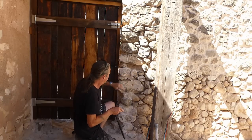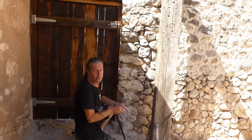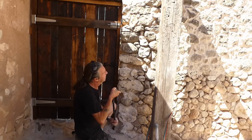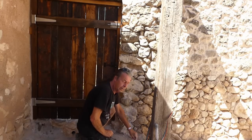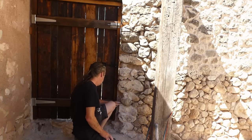When it gets into the shade a bit more, I'll finish this off, or finish it off a bit more, and then a bit after that, back on that bit over there, because that will be in the shade then as well. So yeah, happy days. It's looking good though.